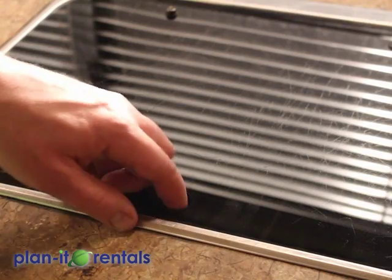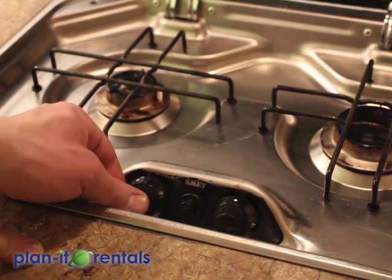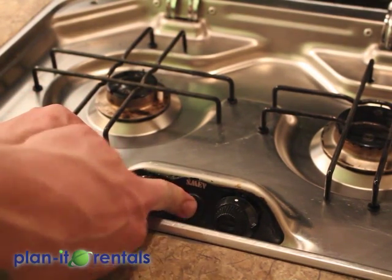Your 2-burner stove is located under this cover. You flip it up and then rotate the knob to flame and then spark the middle.